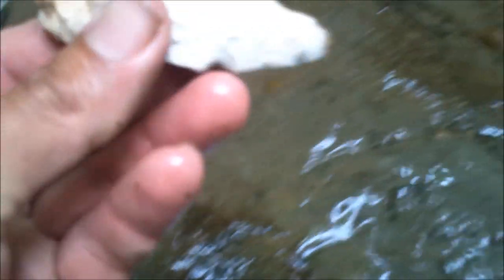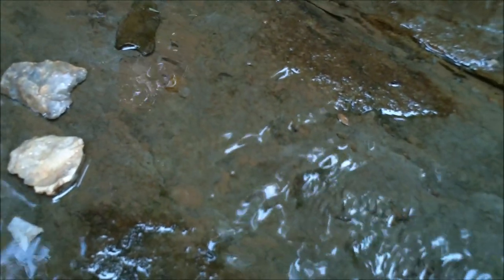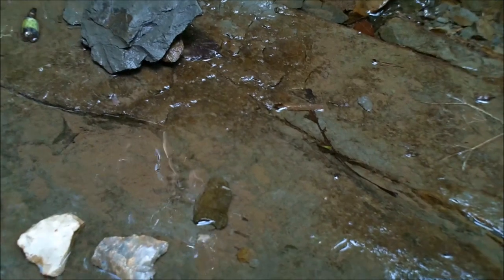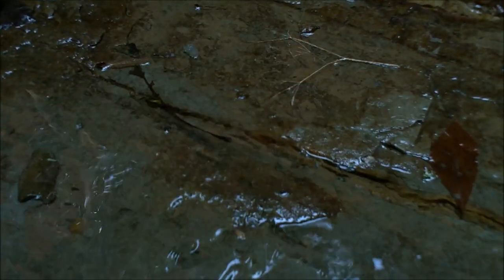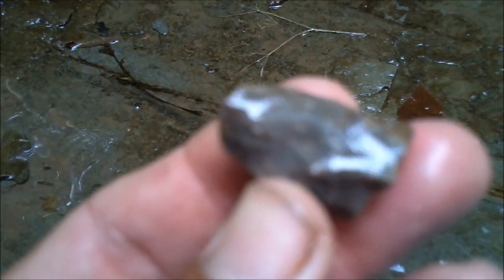First off, this point here really was a thick one. Really cool. This one again here. Also found this bird point. This I'm not sure what it was, if you can tell or not, but it's really thick. Broken something.